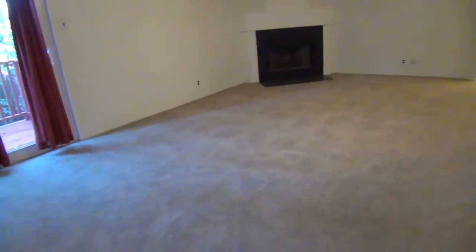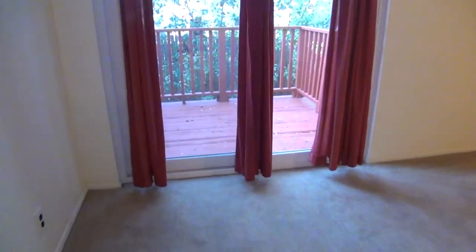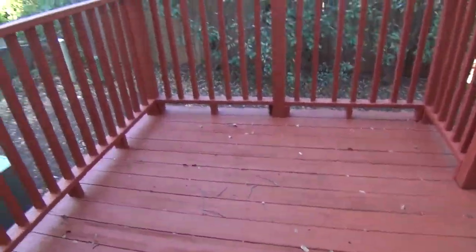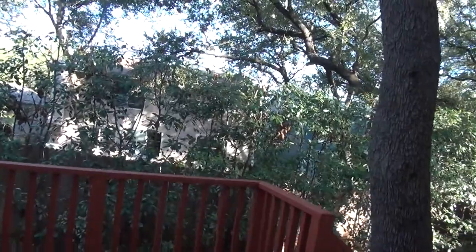This kitchen is overlooking the family room with a wood-burning fireplace. And of course, you have here the ceiling fan. This room measures about 20 by 16. And this sliding door right here leads to the deck and the backyard. This deck is about 7 by 7 and it has just been restained. So if you have pets and kids, there's plenty of space to run around here. So let me just show you.